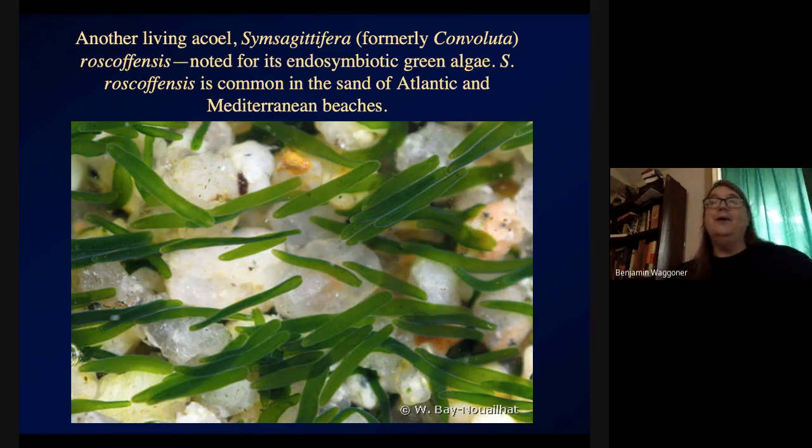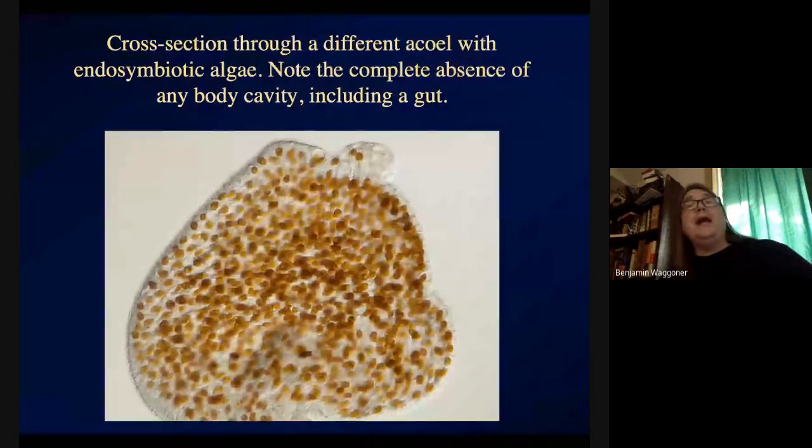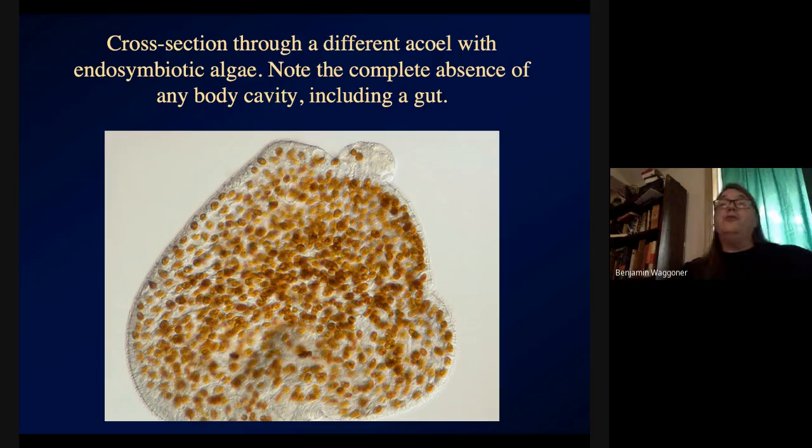Right, anyway. If you take a cross-section through Simsagitifera, this one doesn't have green algae. It's got probably dinoflagellates there, but that's a slice through a worm a lot like the one that you just saw, and you can see it's completely packed with endosymbionts, and there's no body cavity at all, including a gut. The thing's a solid mass of cells getting all of its nutrition from symbionts.